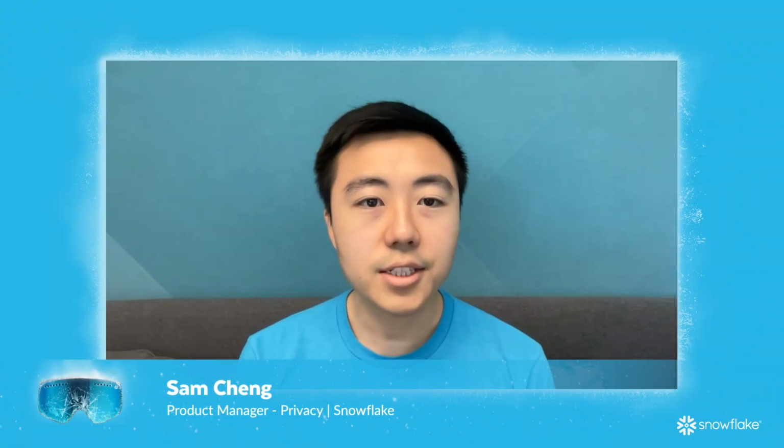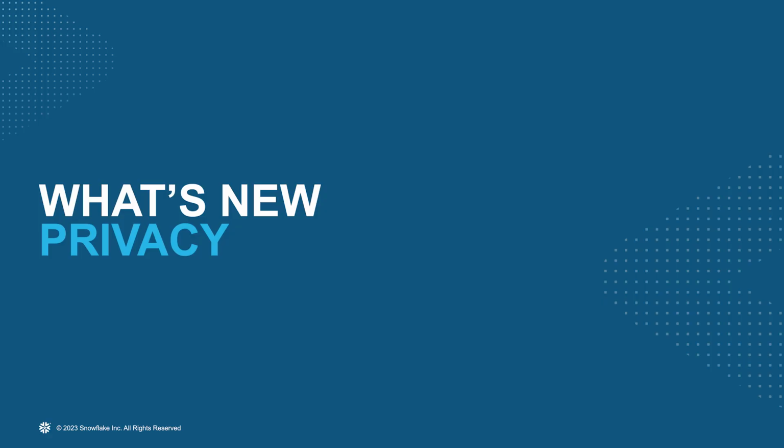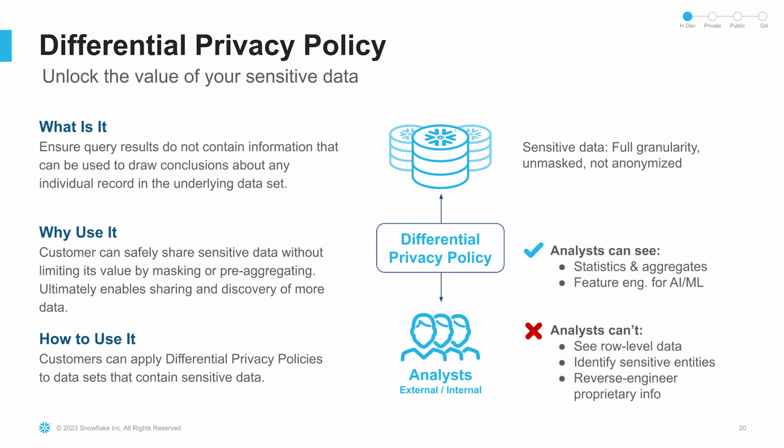Thanks, Anush. Let's take a look at what Snowflake is introducing in privacy. Snowflake's data privacy features, like clean rooms and query constraints, enable customers to safely share sensitive data. We are adding to the set of privacy-enhancing technologies available in Snowflake with differential privacy policies. Differential privacy policies enable collaboration on highly sensitive data while protecting the privacy of people and entities in it.